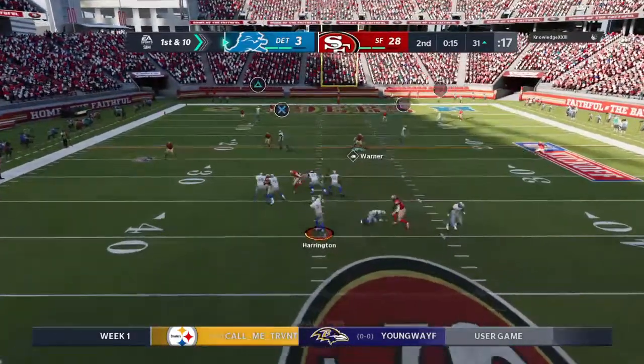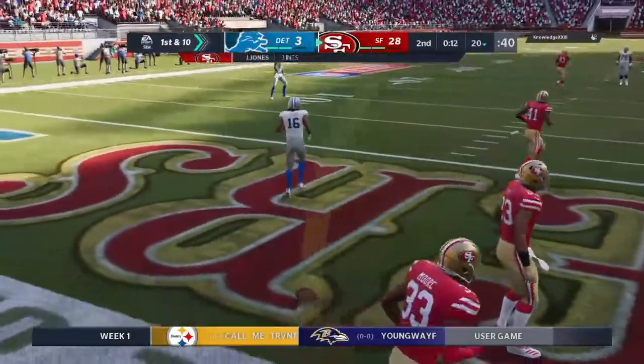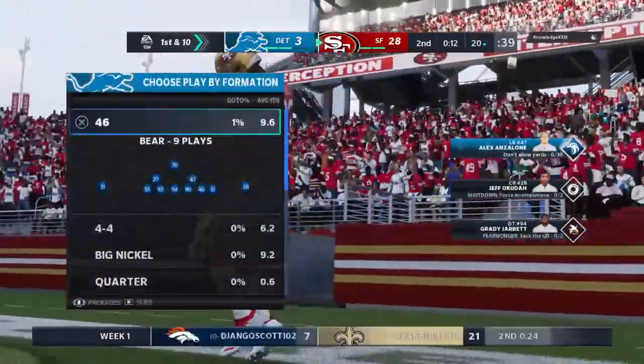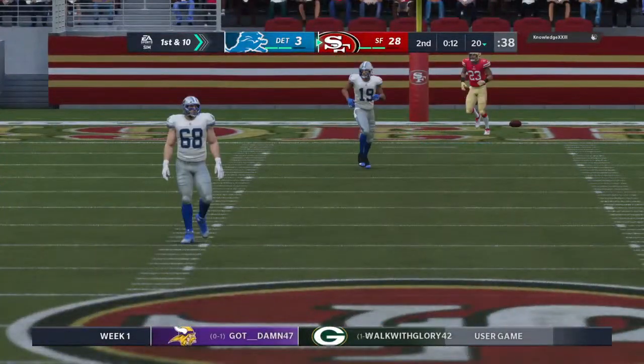Out of the gun, they'll look to throw. He lets this one fly toward the back of the end zone. Josh Jones. The first down pass. Intercepted. The Niners take over, first and 10.